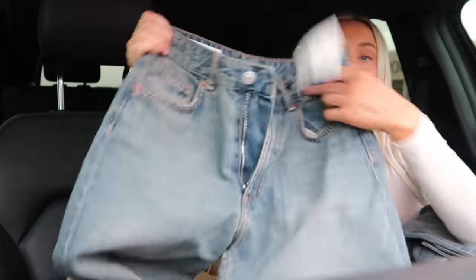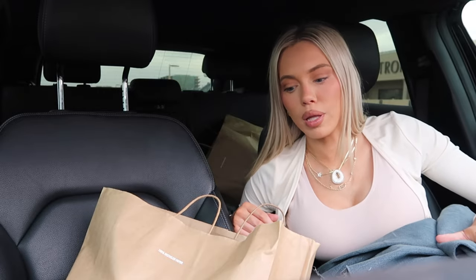This wash just reminds me of the 2000s. And then these are kind of the same wash, and they just fit like a glove. I got a size 4 in both of my jeans. Back when I was wearing more mom jeans, the Zara jeans were always too short. But now that the wide leg trend is going, I feel like they made their jeans a little bit longer.